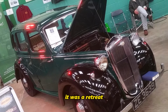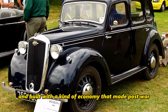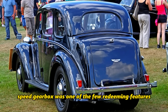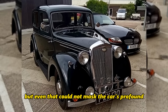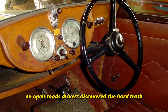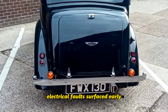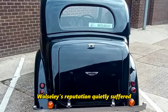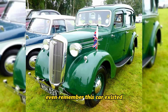It was a retreat. The body was narrow, cramped inside, and built with a kind of economy that made post-war austerity feel genuinely miserable. The 4-speed gearbox was one of the few redeeming features, but even that could not mask the car's profound lack of performance. On open roads, drivers discovered the hard truth: this car struggled to hold pace with other traffic. Electrical faults surfaced early. The ride was harsh. Wolseley's reputation quietly suffered. And very few people today even remember this car existed.